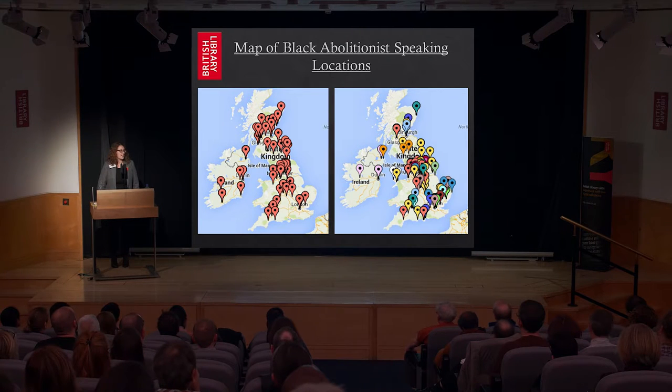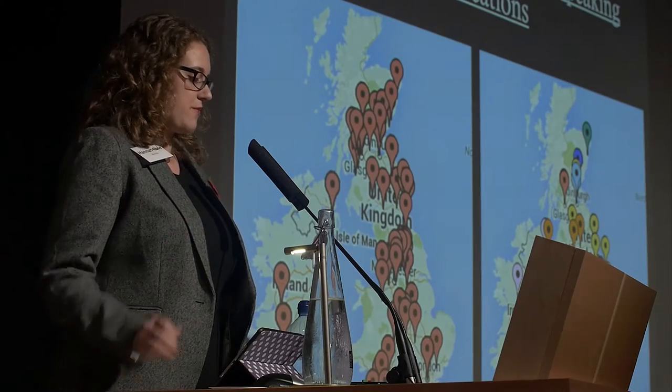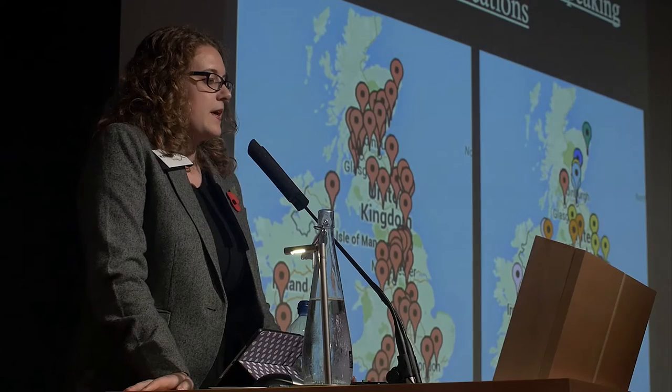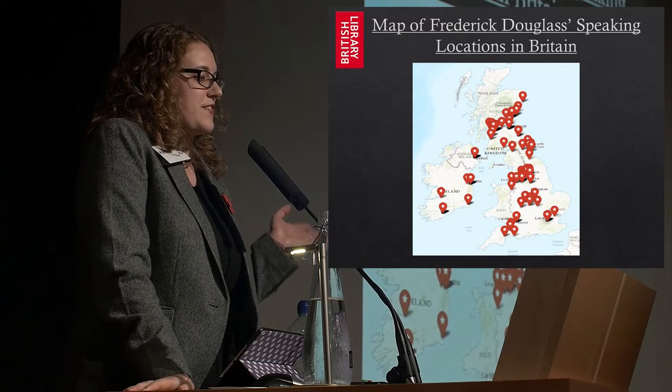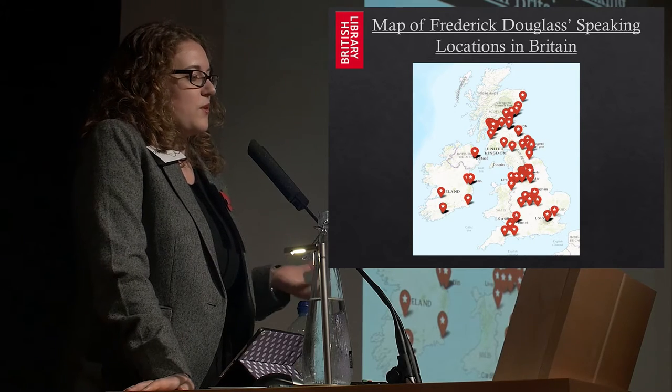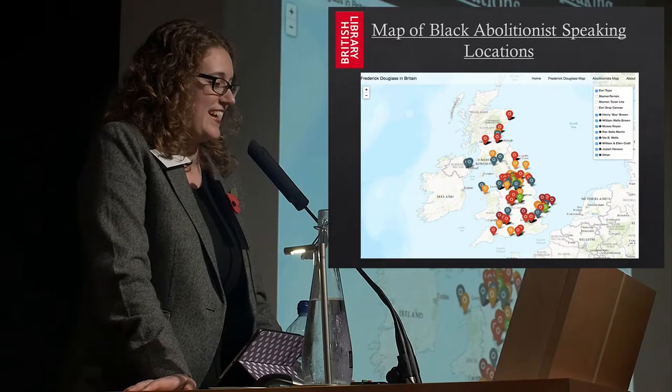So on the left are the speaking locations of Frederick Douglass in Britain, and on the right, there are some other black abolitionists as well in Britain during the same time frame, 1830s to the 1890s. And obviously, as you can see, the improvement from the previous slide to this slide, it's a lot more professional, and it's a lot more pleasing to look at, really.